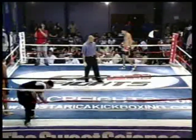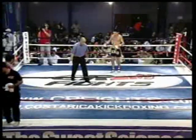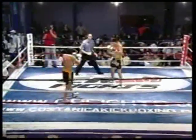But again, Milber Mendez looks very determined. He just kept coming forward through the entire first round. We'll see how things play out in the second round.